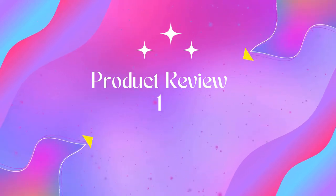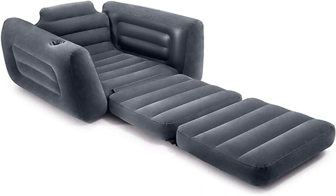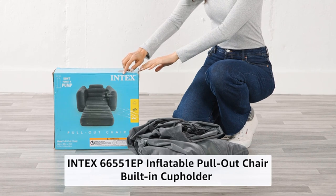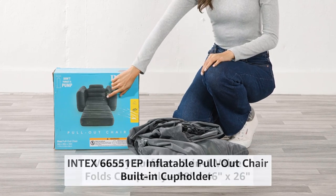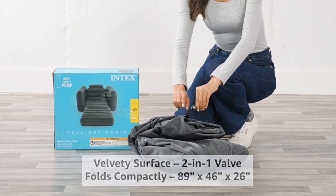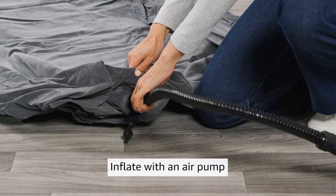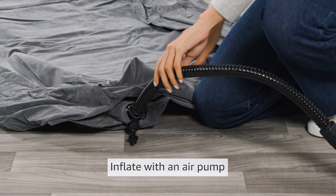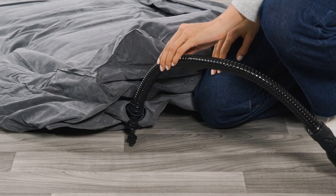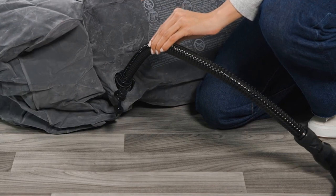Product Name: Intex 66551EP Inflatable Pull-Out Sofa Chair Sleeper That Works as an Air Bed Mattress. 2-in-1 Design: Versatile pull-out sofa seat that offers an affordable and comfortable 2-in-1 sleeping solution and inflates in minutes. Air pump is sold separately. Plenty of space: dark gray sofa pulls out into a twin-size air mattress large enough to seat or sleep one person comfortably and folds compactly for storage.